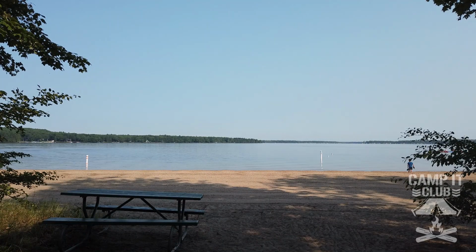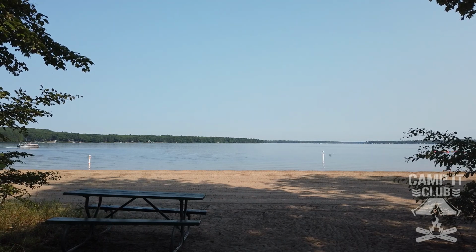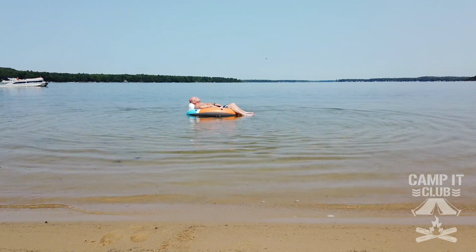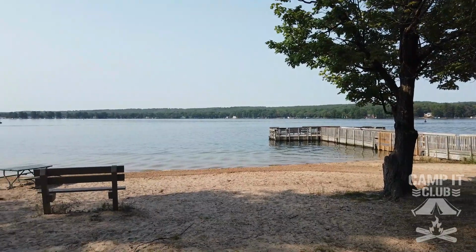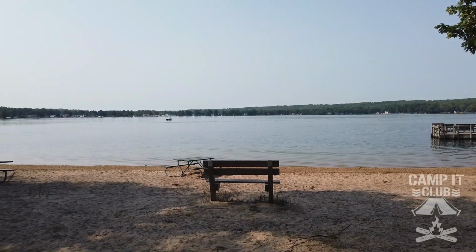Man, look how inviting that lake looks. You bet your bippy I'm going to be floating out on that lake sometime later today. It's quiet now, but I'm sure later today, as beautiful a day as it's going to be, this is really going to be hopping.